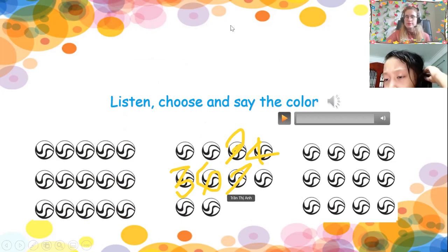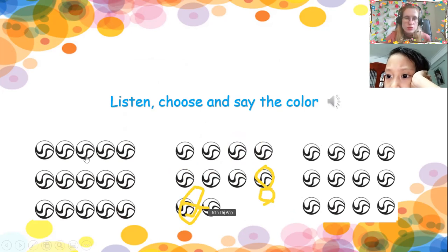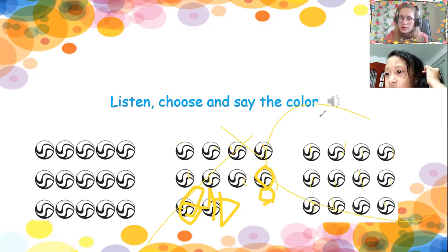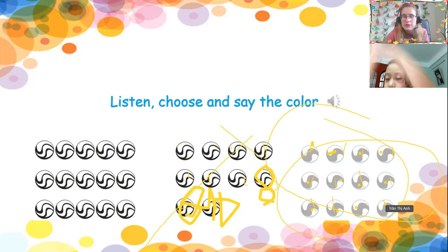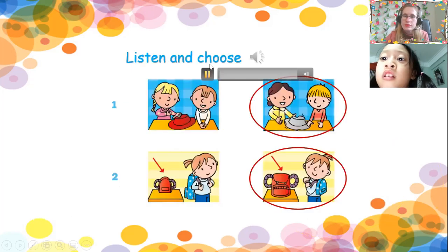Find 12 marbles. Color 12 marbles silver. 1, 2, 3, 4, 5. This one is 15. 1, 2, 3, 4, 5, 6, 7, 8, 9, 10. Not this one. 12 marbles. 1, 2, 3, 4, 5, 6, 7, 8, 9, 10, 11, 12. This one. Color them silver. Wow, good work. Unit 6.